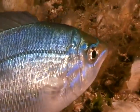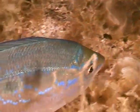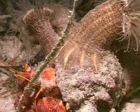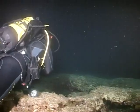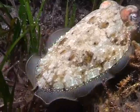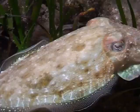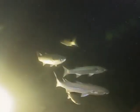We move on towards a field of Posidonia teeming with life. This hermit crab has taken its gregarious friends, the sea anemones, out for the night. This lizard fish is making itself comfortable in the sand. We've attracted the attention of these gray mullets. They stop for a moment before moving on.